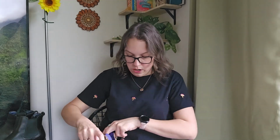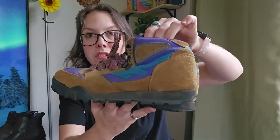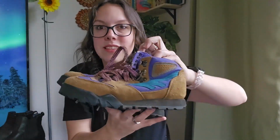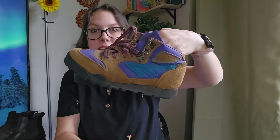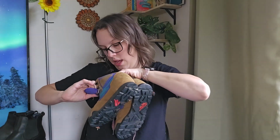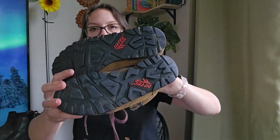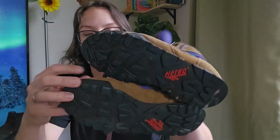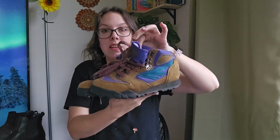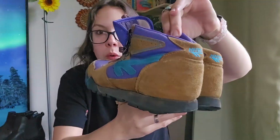Now this next pair of shoes is actually a vintage little pair of hiking boots, kind of high top sneakers. The brand is High Tec, and people have these listed as like 80s, 90s, definitely vintage. This is what the inside tag looks like. And these are the Lady Light 2. That's what the soles look like. I believe these are women's, a women's size 7. I love the purple and blue color on these. I'll be listing these around $35.